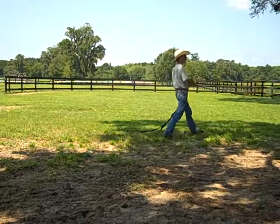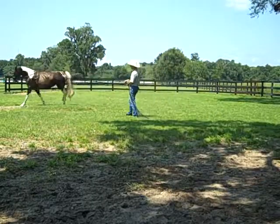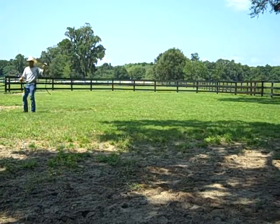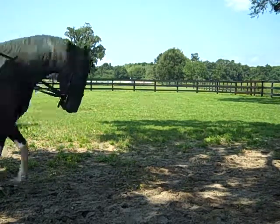Much softer than normal, eh? When she goes in the trot like this, she's got a huge trot, even at the slow speed. She covers a lot of ground. Good.